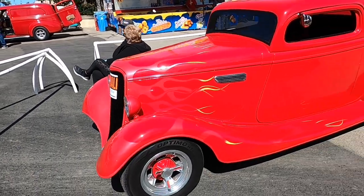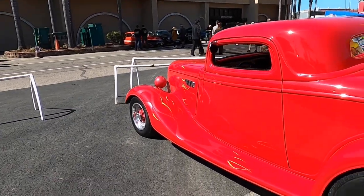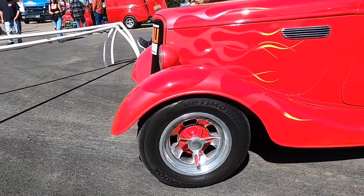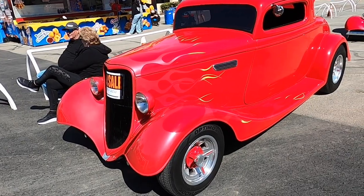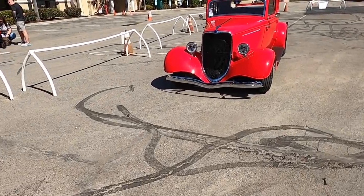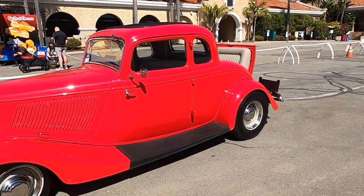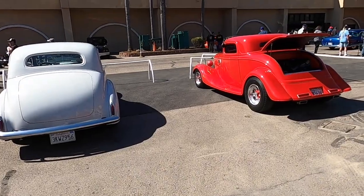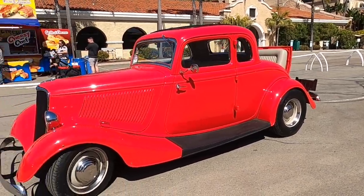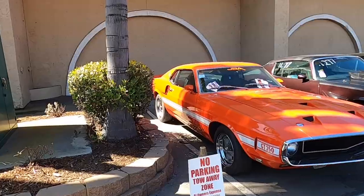Here we got a pair of '34 Ford coupes. This one here, the styling on it, the way it's set up, very much reminds me of '90s Foose styling, or a rip-off of '90s Foose type styling. Not sure if that's a fiberglass body or steel. And here we have a more traditional style. It looks like, with the louvers on the side, it's actually steel. Who knows if it's reproduction steel or actual Henry steel. But looking back and forth, share your thoughts. Which one you prefer? I like them both.